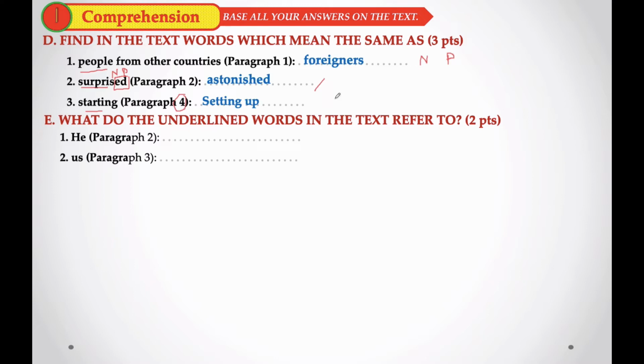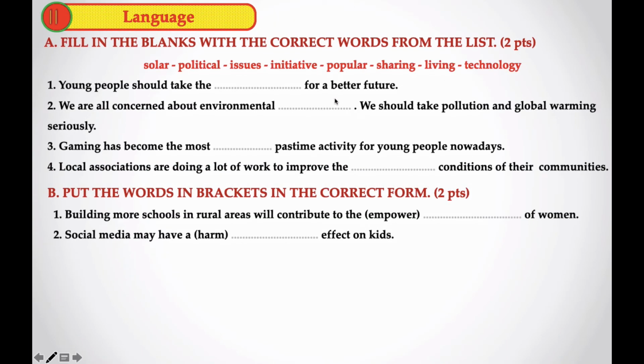What do the underlined words in the text refer to? He, us. He in paragraph 2 talks about Lihsan and how he treats his guests in a gentle way. So we say it's Lihsan. Us represents Peter and his friends. Okay? That's great. So this is the language side.